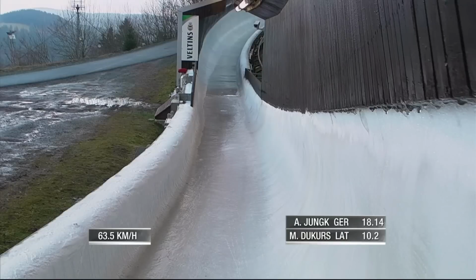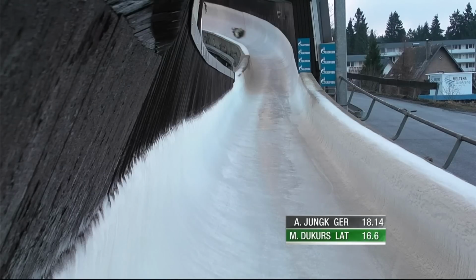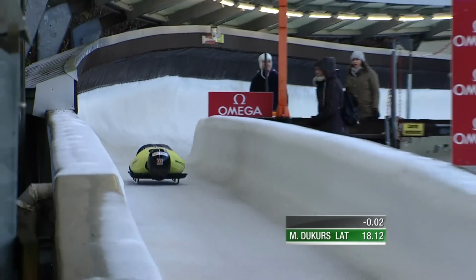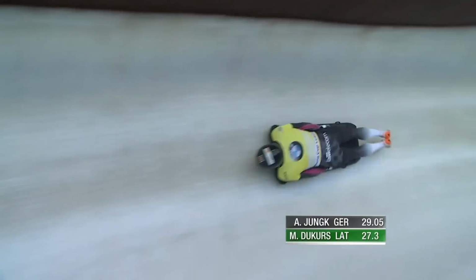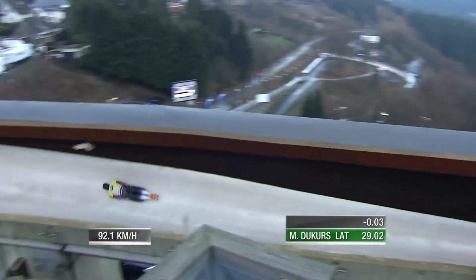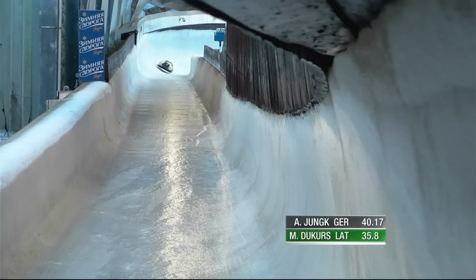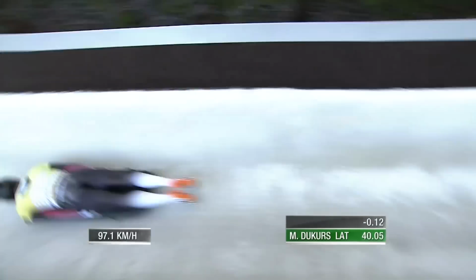The speed, 63.5. I think that's the best start speed we've seen so far from the athlete we refer to as Superman. He's approaching 50 World Cup victories. I think that includes the World Championships. No one's been more dominant in the sliding sports in the last 7 years than this guy right here. 92.1. Yes, that's the best speed. Yes, he's got the green numbers.